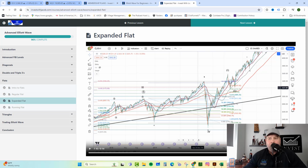And so when people tell me this is because of COVID, I say, well, we were looking for a drop from back here. And then when it did drop, everybody said, oh, it's because of COVID. When in fact, expanded flats can make new all-time highs. And what happens is the A wave goes down, the B wave makes a high over the A wave start, which was back here. And then in an expanded flat, the C wave comes down below the A wave. So this is your expanded flat from COVID. And that's how those work. And that's the potential pattern we're in right now.